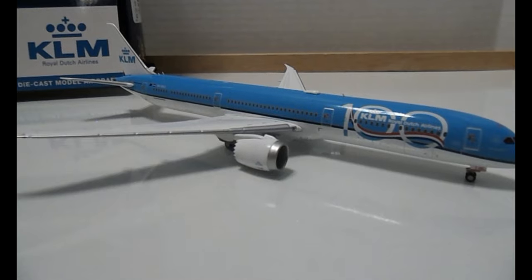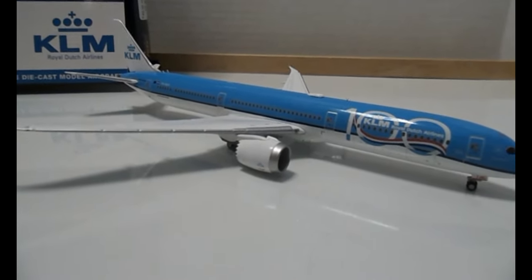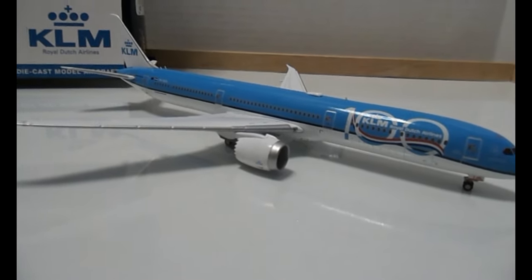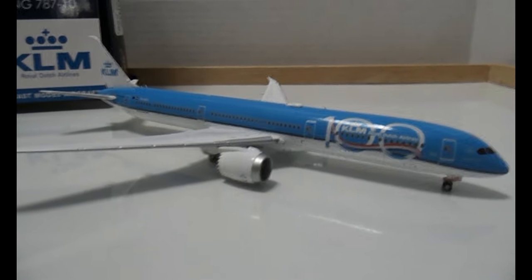You know, I love KLM once again, and so there may or may not be a bonus video. It won't be 100 livery. It'll be maybe something classy version of KLM.